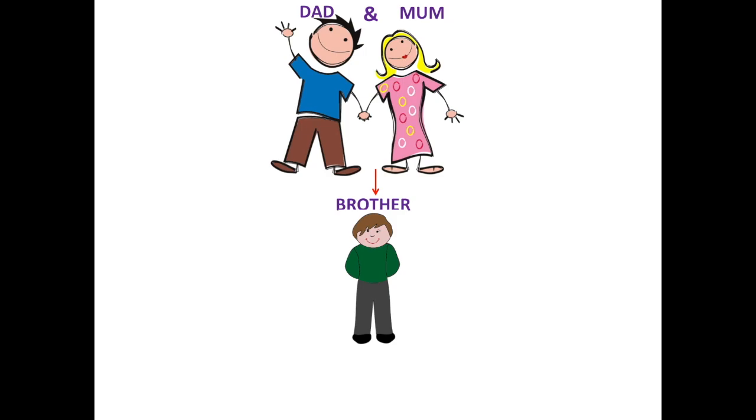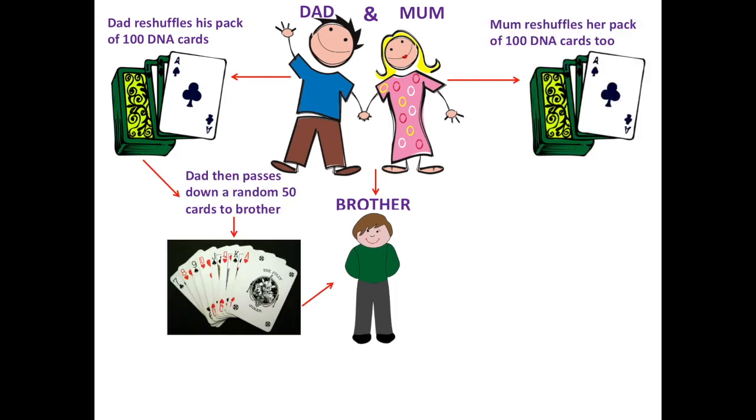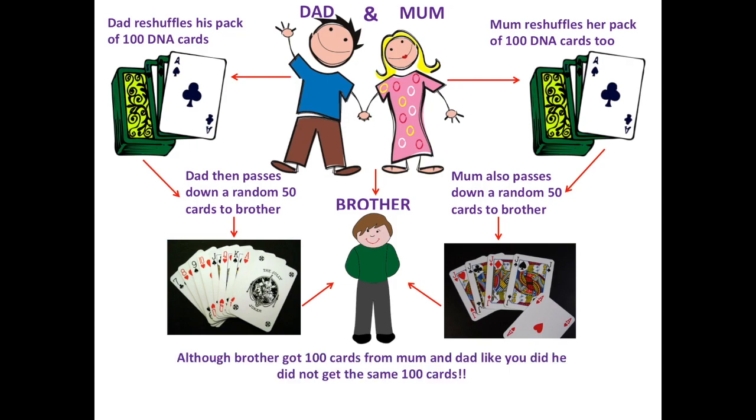Fast forward a few years, along comes pesky little brother. And dad is reshuffling his pack of cards and he's passing down a random 50 to brother. Mum goes and does the same. Now, pesky little brother has got 100 cards from mum and dad, just like you did. But did he get the same 100 cards? Only if he was an identical twin. So it's really useful to test your siblings, because you're only going to share, let's say, using my card analogy, around 50 of those cards with them.